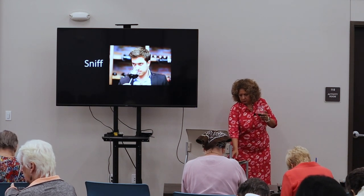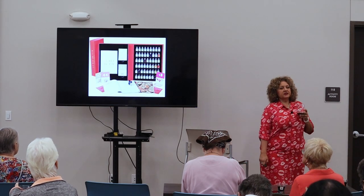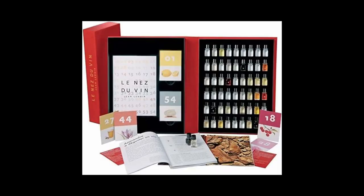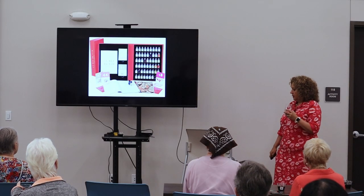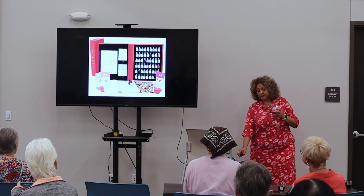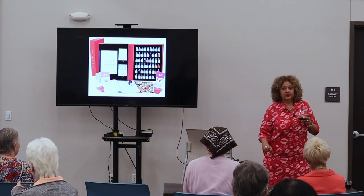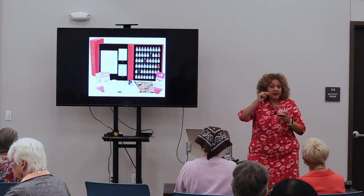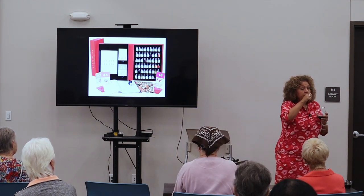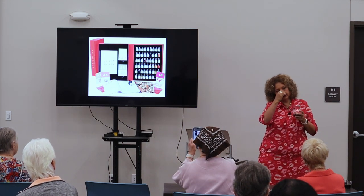Okay. So, if you really want to study smells, this is something called Le Nez du Vin, the nose of wine. It is very expensive. You can get a smaller version. It is handmade. There are 54 aromas, everything from licorice to leather to dirt. These are all official smells in the wine world. And every one of these vials has a smell in it. You open it up, you smell it, you look at the card, you put it back. You can only do like 5 at a time because your nose just gets super, super tired.